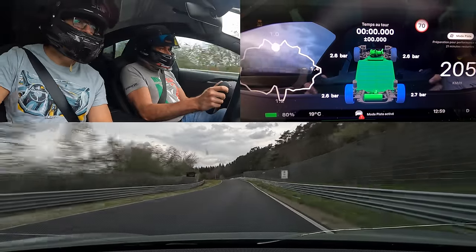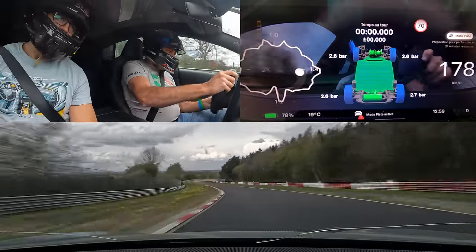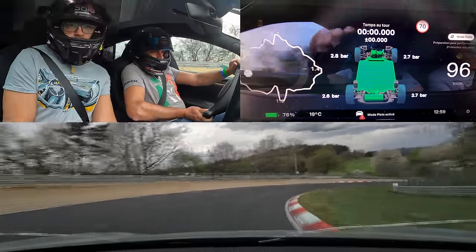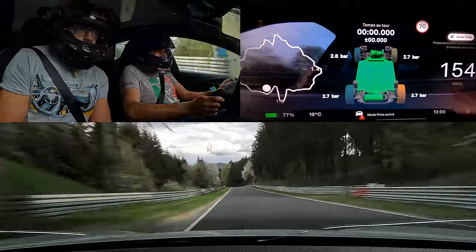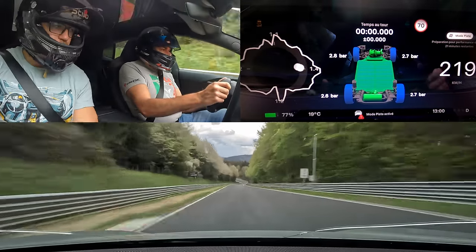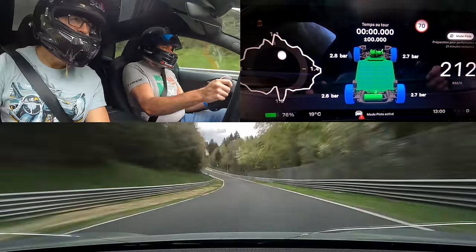You cannot hide the weight. You have so much inertia. No curb? Wow. It's a four-wheel drive, but... Insane. Stupid.